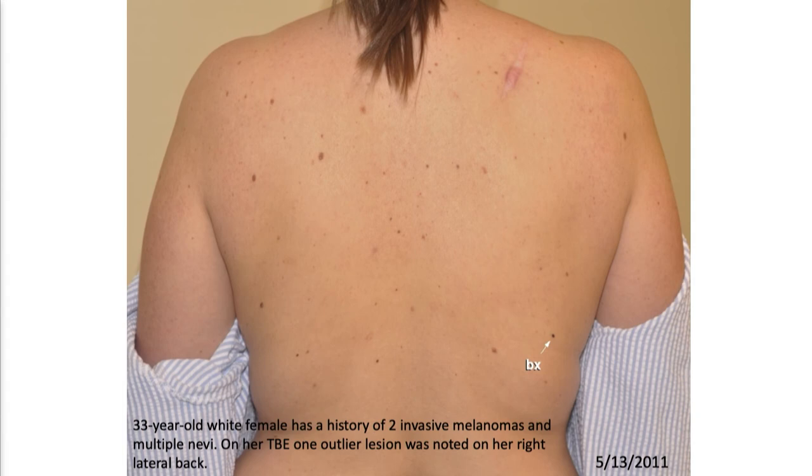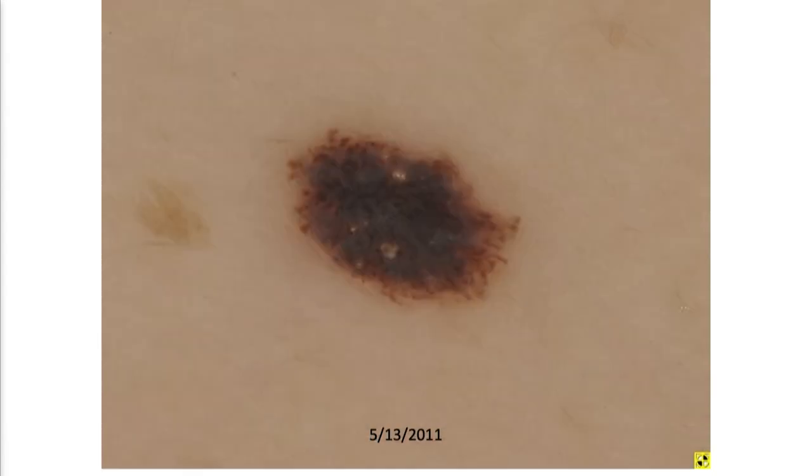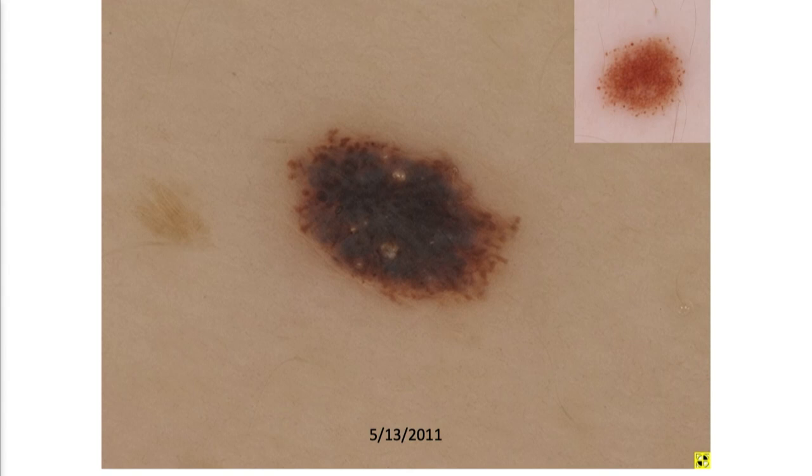This is a 33-year-old woman with a history of 2 invasive melanomas and multiple nevi, and they had this lesion biopsied right here. This is clinical dermoscopy, okay? What you see is in the center, there's a hyperpigmented area surrounding it, and there are large globules around it. Now, this lesion is a little bit different from some of the other lesions. This is another type of pattern that you see, network with very small little dots, okay? The difference between this kind of lesion and this kind of lesion: one is really dark and the globules are a lot bigger, whereas this is just a network with dots, okay?